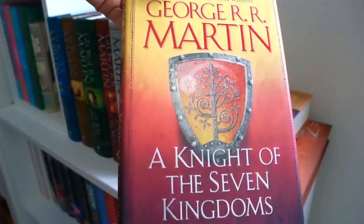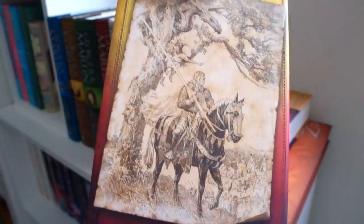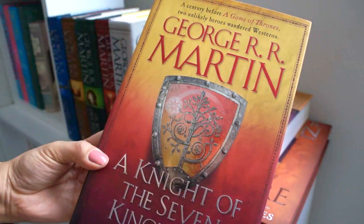And next we have A Knight of the Seven Kingdoms, also with illustrations. The artist is Gary Gianni. It takes place nearly a century before the events of A Game of Thrones. This book definitely deserves more attention. In the future I hope I'll be able to review it and show you the illustrations and talk about its content.